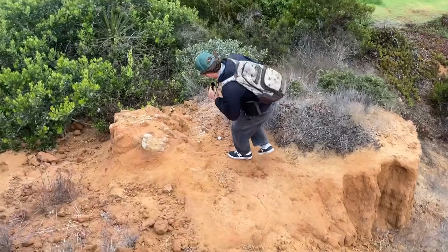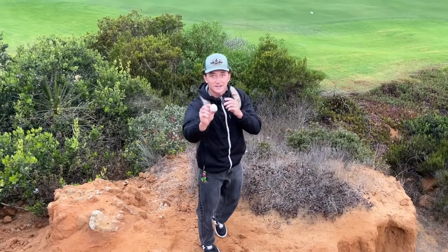And we already got our first ball. Titleist Pro V1.